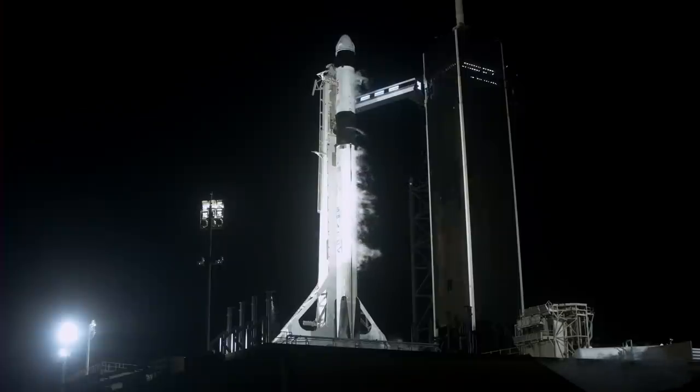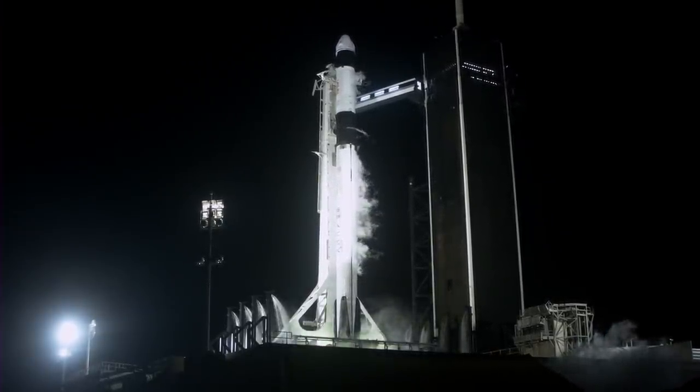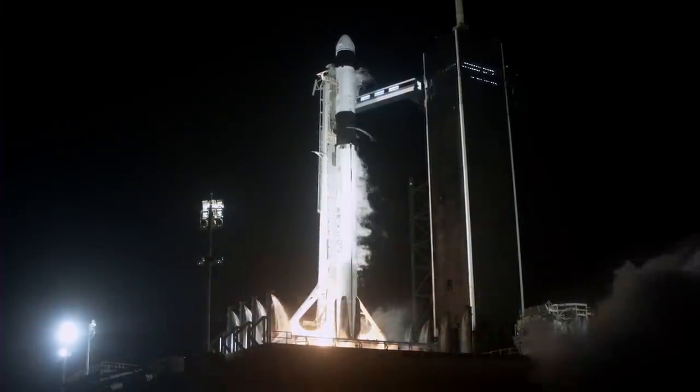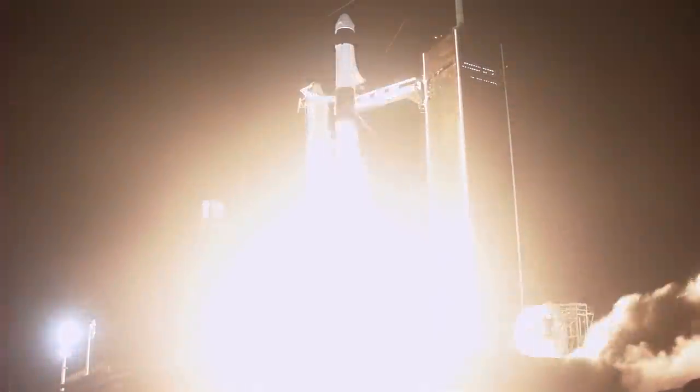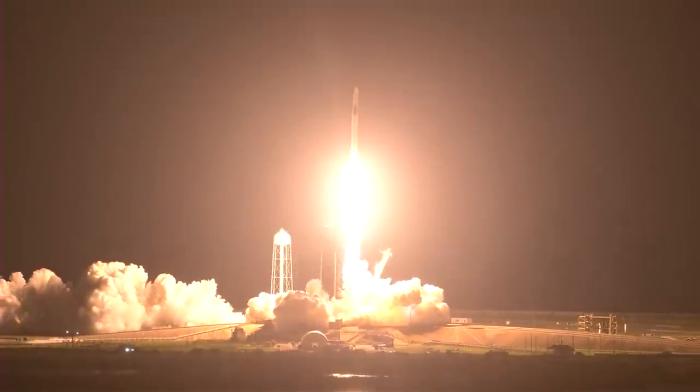T-minus 15 seconds. 10, 9, 8, 7, 6, 5, 4, 3, 2, 1, 0. Liftoff. Godspeed, Endeavour and Crew-2. Copy, 1 Alpha. Endeavour launches once again.